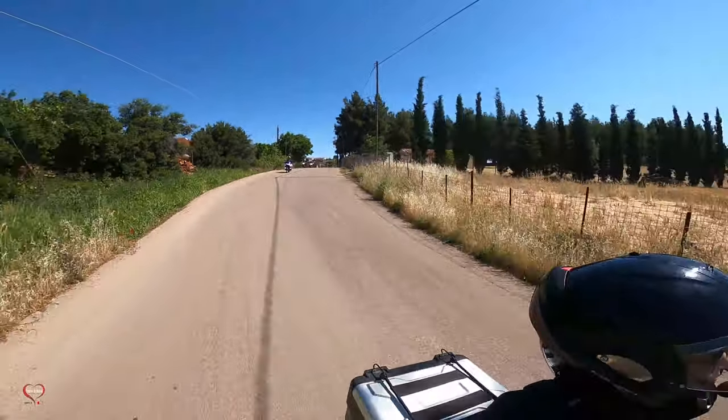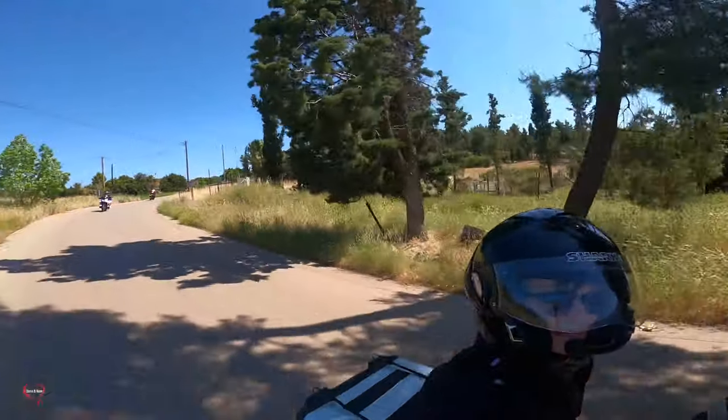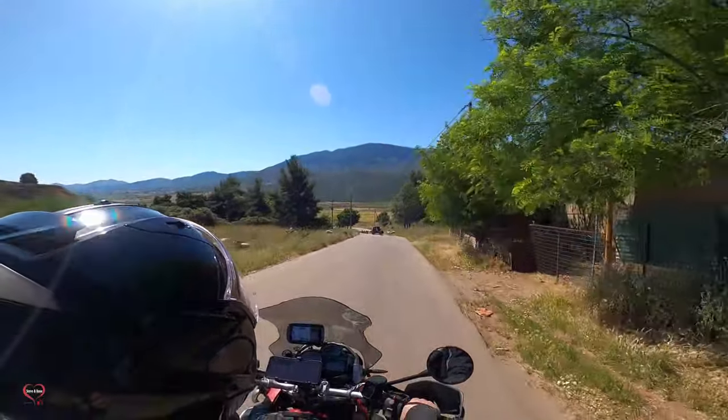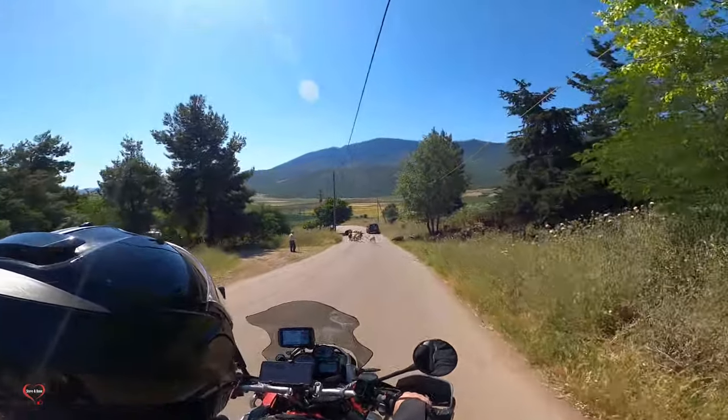And the mountain in front of us, it's Kitheron. We'll be flying the whole ridge, as you can see it on the other GoPro right there. We fly this, if I can find a picture I'm gonna show you. Now we have traffic.